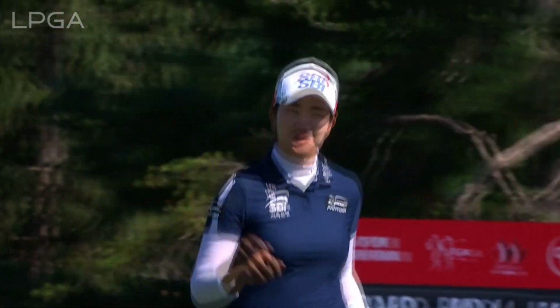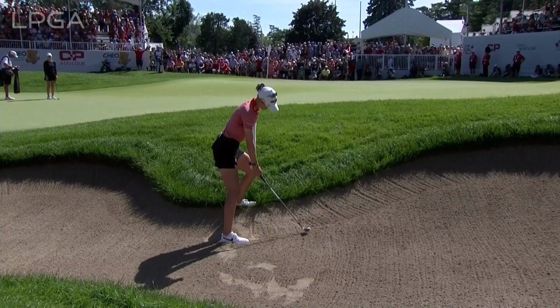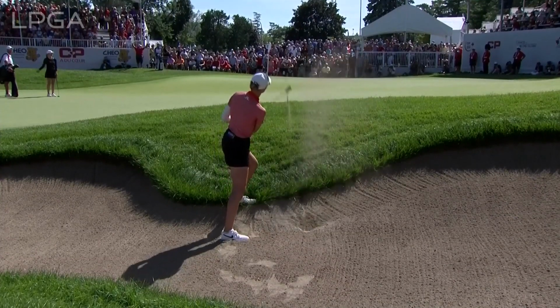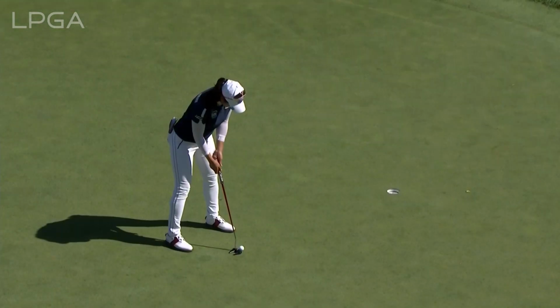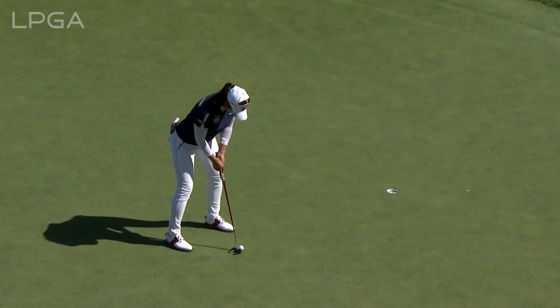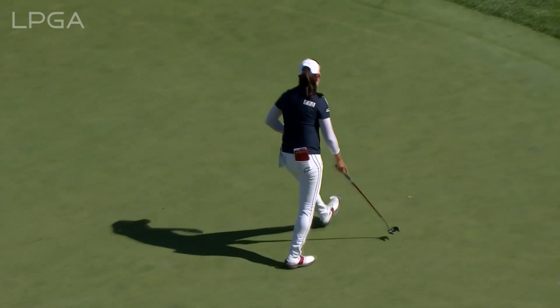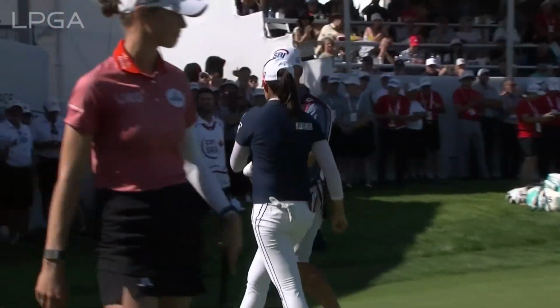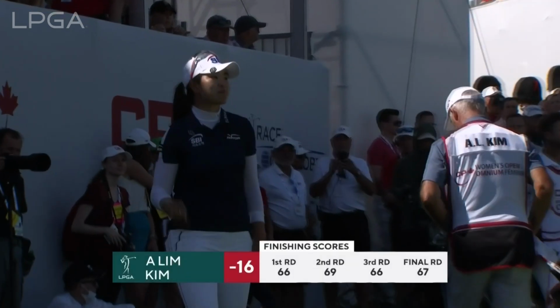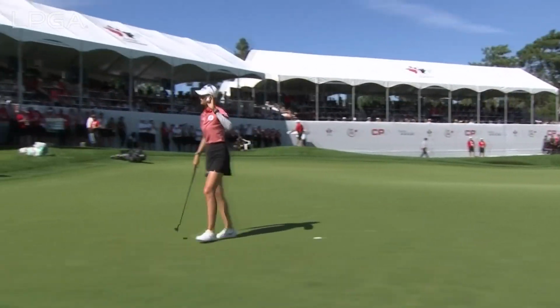43rd in the Rolex Women's World Rankings, a legitimate player. Got to carry it at least halfway there to three-quarters of the way there. And she wasn't able to do that, Jim. Just a tough leave. Well done. Solid week for the South Korean. She will post at 18 under and see if Rito can handle this moment.